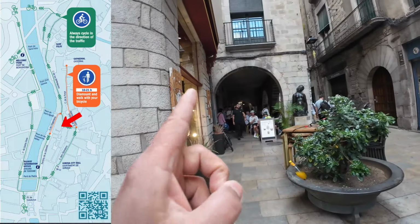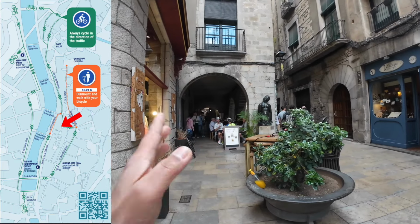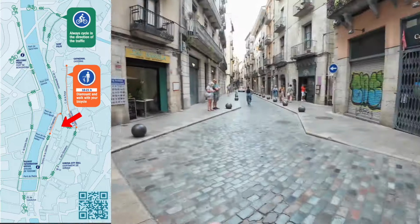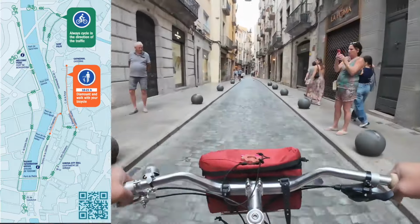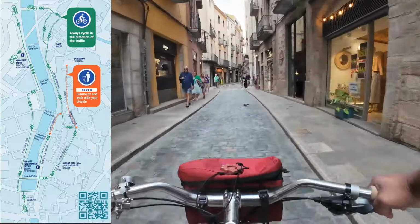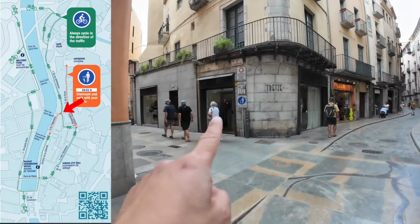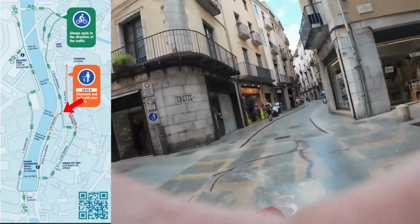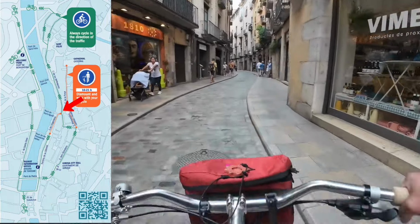So over here is a real popular coffee spot called Espresso Mafia. So if you find your way over here and you want to get out of town, you have to go this way. And this is a really good vegan ice cream spot. And over here, again, there's another sign that tells you have to walk your bike if you're going that way.